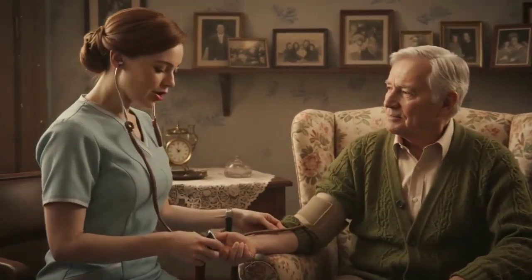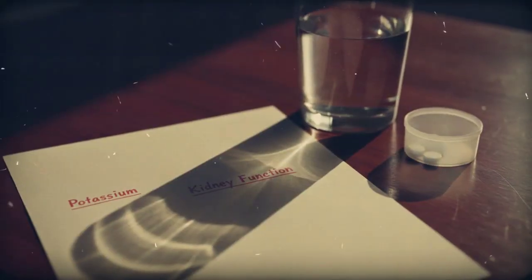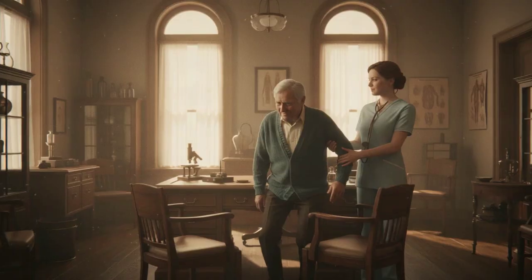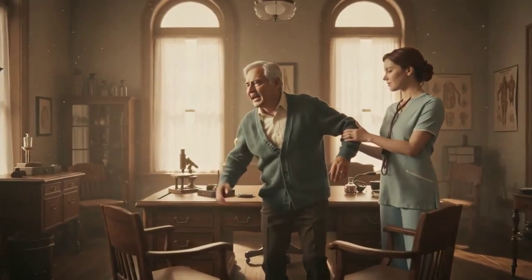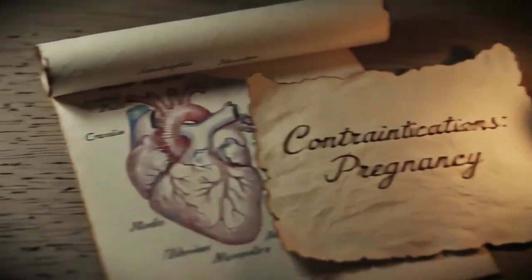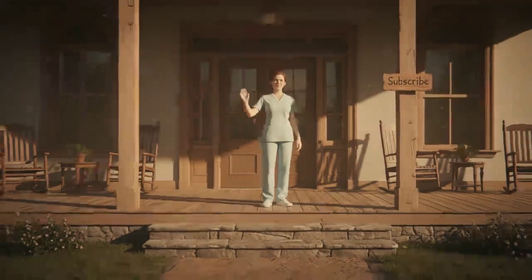Always remember to check blood pressure prior to dosing. Monitor potassium levels and assess kidney function regularly. Teach patients to change their positions slowly and carefully. Avoid use during pregnancy or if there is a history of angioedema.